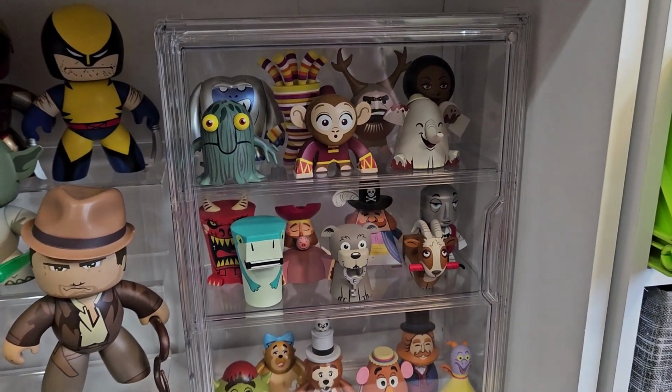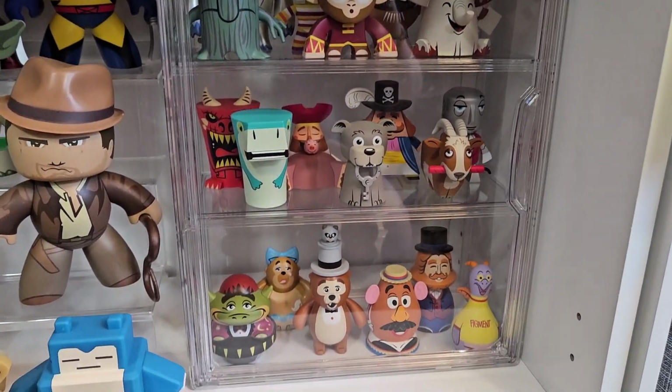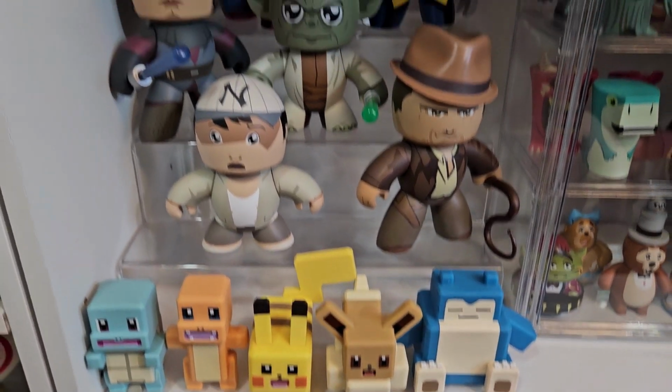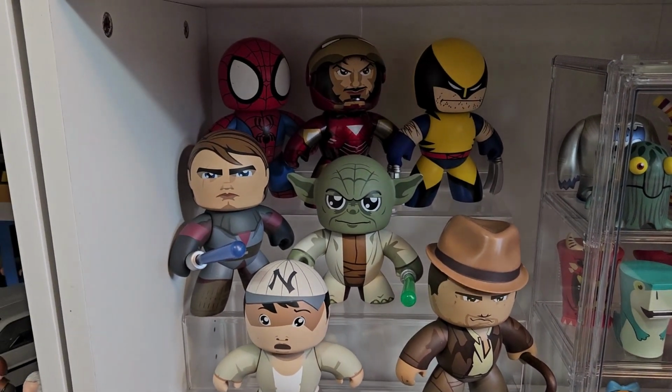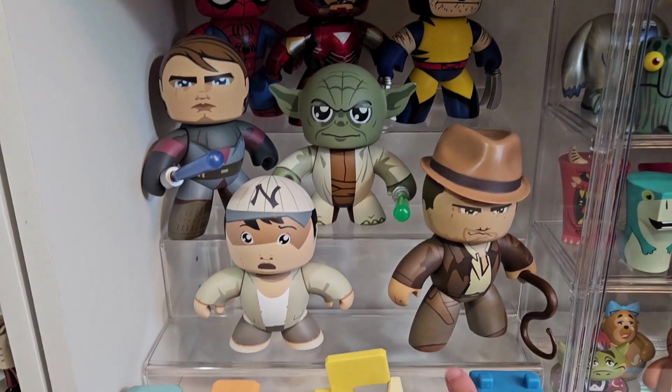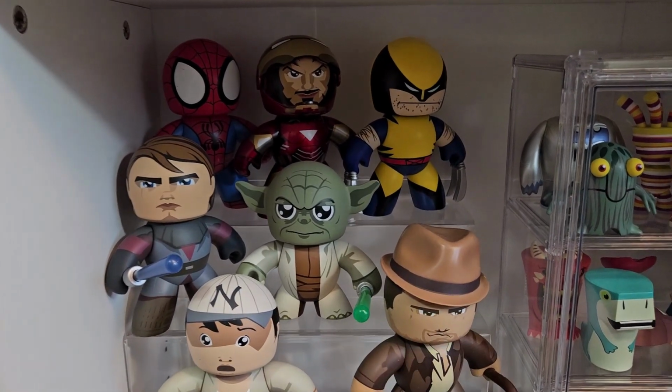And then this last one is some more vinyl figures. These are all Park Stars from Disney. I've got some cute Pokemon Quest square blockies, and then Mighty Mugs. Me and my sister used to collect Mighty Mugs like no tomorrow. We loved these things. This Indiana Jones and Wolverine are my originals from when I was little.